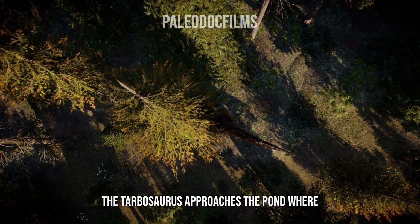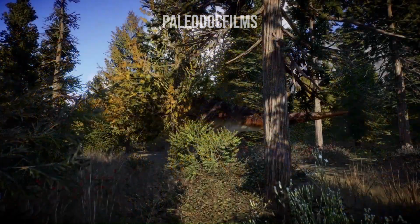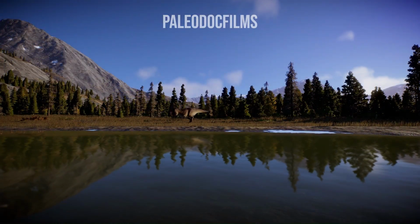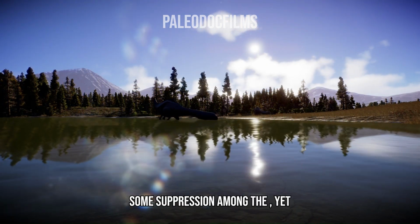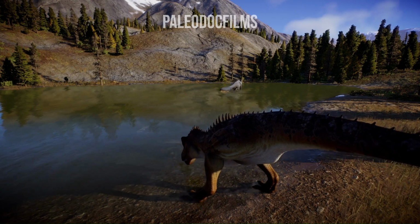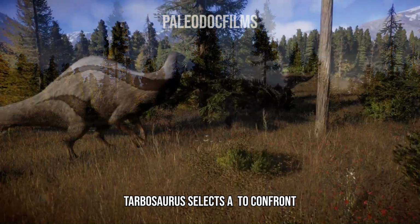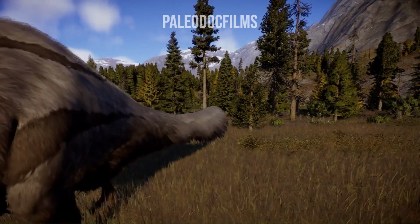The Tarbosaurus approaches the pond where the unsuspecting Deinocheirus are present. The presence of the Tarbosaurus may cause some unease among the Deinocheirus, yet they remain unalarmed, as they possess the strength to confront a Tarbosaurus independently. This strength will be challenged when a Tarbosaurus selects a Deinocheirus to confront and potentially consume as its prey, yet this Deinocheirus won't go down without a fight.